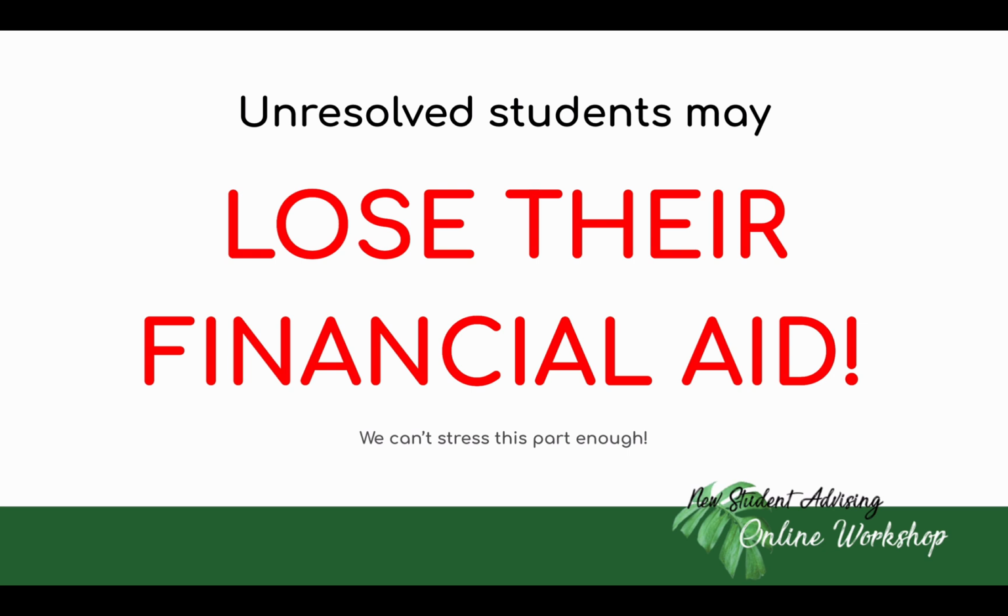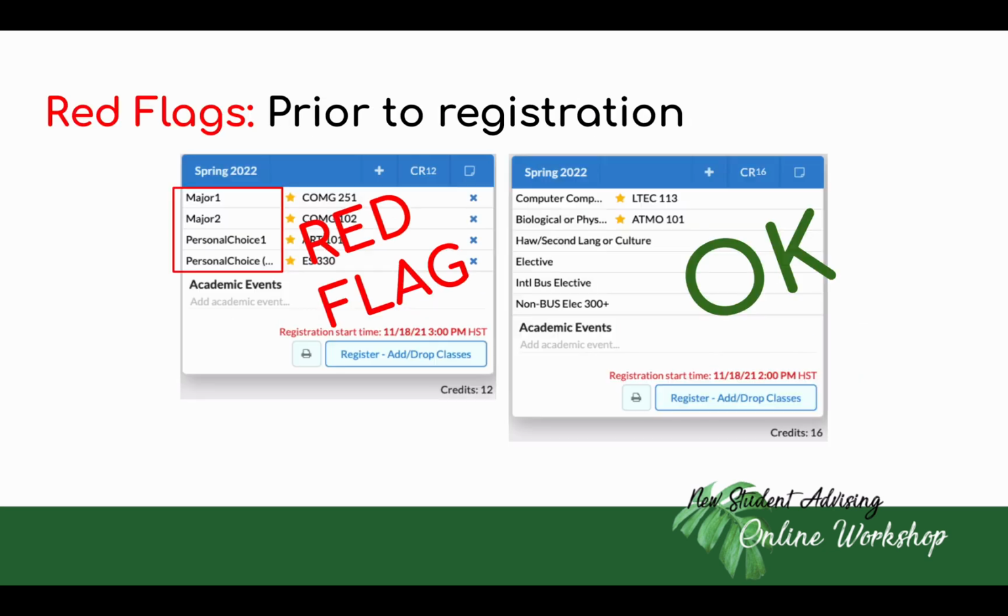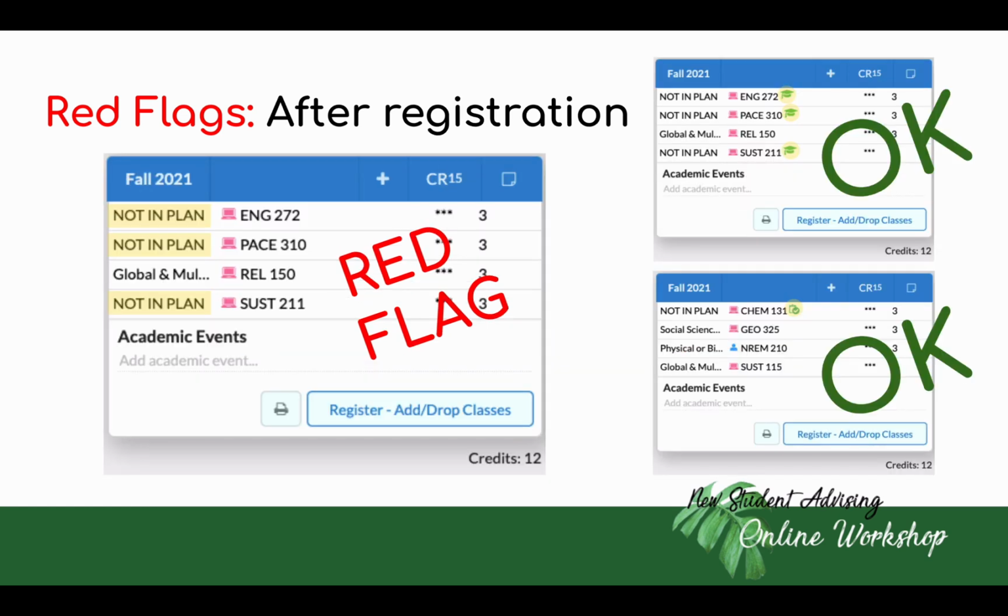As a student, you can watch out for the following red flags. Before you've registered, any courses that are not part of your default pathway in your STAR GPS system and that do not fulfill a necessary focus requirement are a potential red flag. After you've registered, any courses that are indicated as not in plan and are lacking that little green hat or clipboard icon are a red flag.